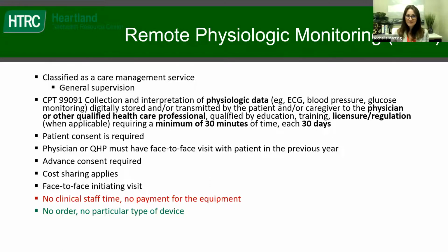A drawback, as I mentioned, to this initial service was that it didn't take into account clinical staff time. That 30 minutes of time had to be provided by the physician or other qualified healthcare professional, someone who's eligible to provide and bill for evaluation and management services. And it didn't pay for the equipment. So the blood pressure cuff, the scale, the pulse oximeter that we give the patient that is capable of digitally transmitting the readings to the provider, there was no payment for that available previously. So that was a limitation of the way that code was structured.